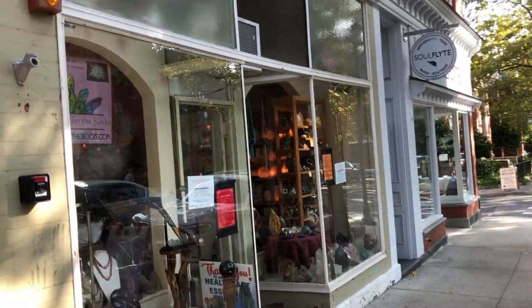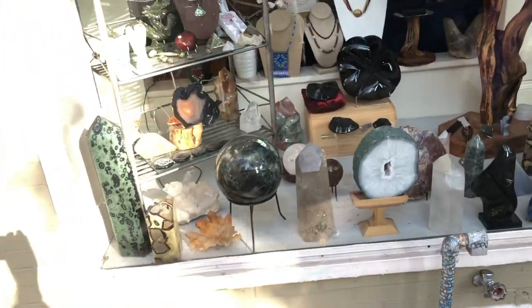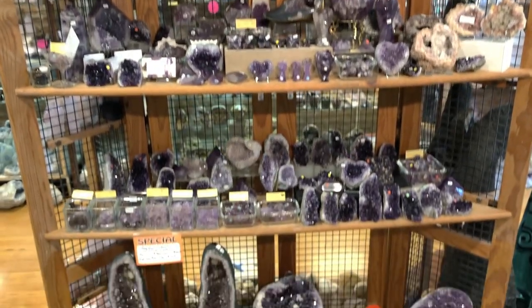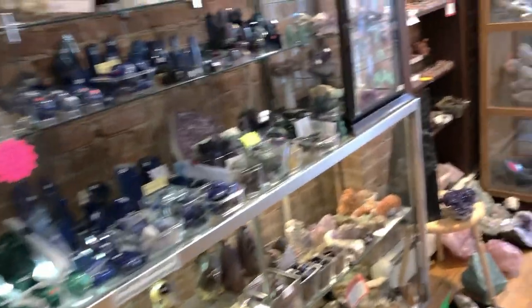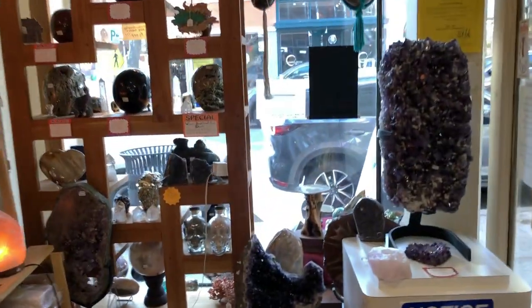We found this little gem of a store, no pun intended, Crystals on the Rocks. This store is beautiful. There's crystals literally everywhere. I don't think there's anything in the store that's not crystal oriented. Amethyst for days, and any crystal you could probably think of is in this shop. They're fairly priced, and I'm extremely impressed because I've explored my fair share of crystal stores, but this one, the variety that they had was insane.